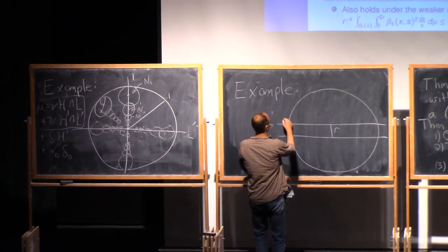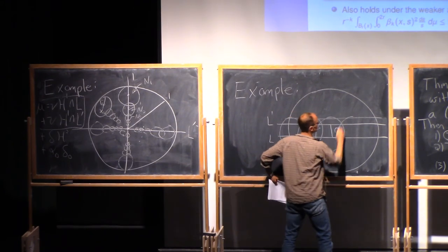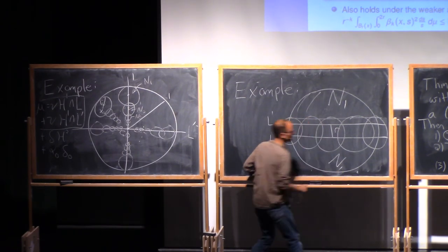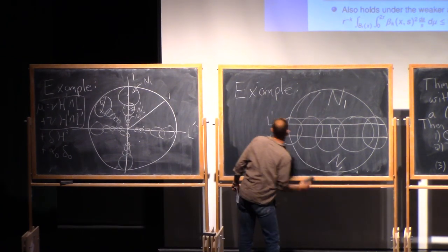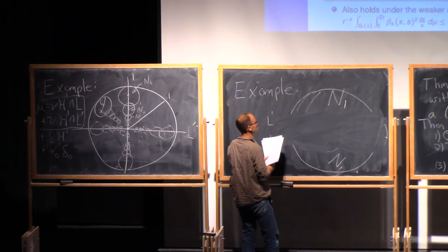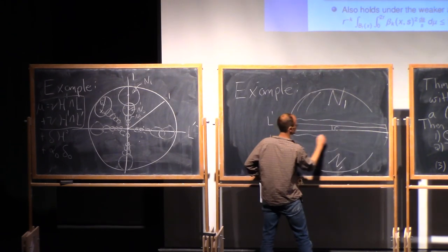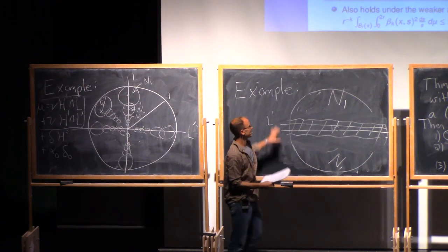So what you're going to do is call your first neck region, which will basically just cover both of these, and here will be our first neck region, right? Everything away from these guys here. Let me draw it like a tubular neighborhood instead of a union of balls so it's not so ugly. And then I throw that out. So our first neck region is everything away from that, right?